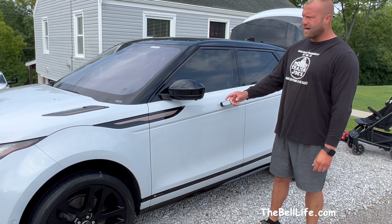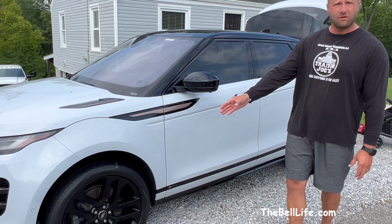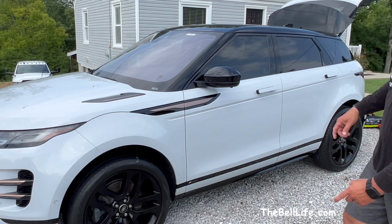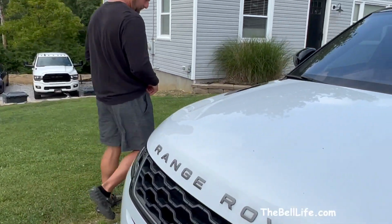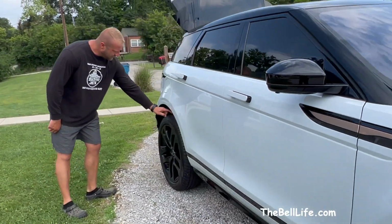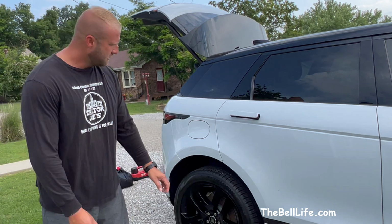Both mirrors were scratched. There were dents and dings all over it. Every wheel was curbed. And this tire over here had a gash out of the sidewall, so big you could get a baseball in it.